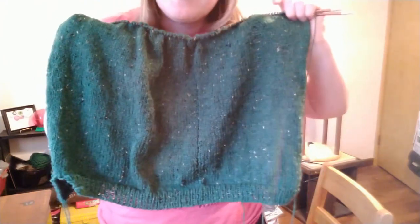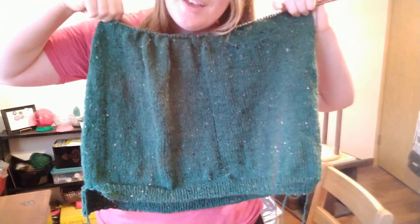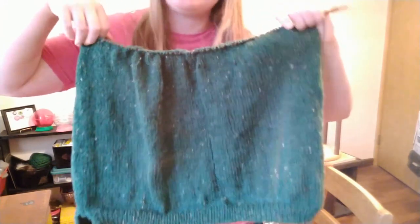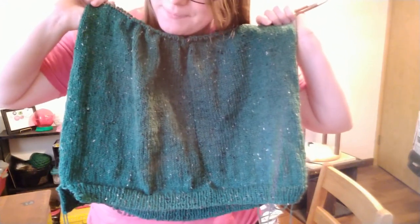But yeah, so I'm to the point where I'm going to split for the sleeve. So I wanted to show you my progress. I did make it back to this point. I am still continuing through knitting this. I have not given up on my Weekender sweater.